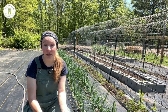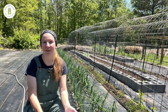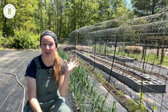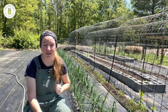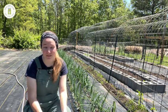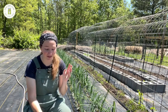If you've ever grown tomatoes, you know that aphids are really attracted to tomatoes, and they will just suck the sap out of the leaves and cause tomato plants to wilt, which is not good. So basil next to tomatoes is one really good pairing in the garden.